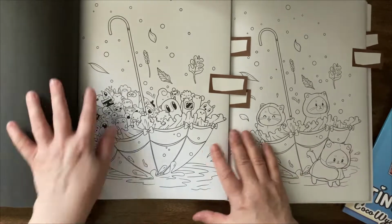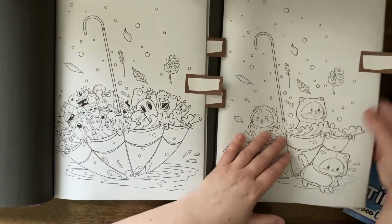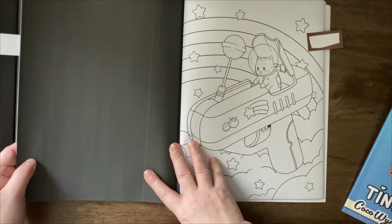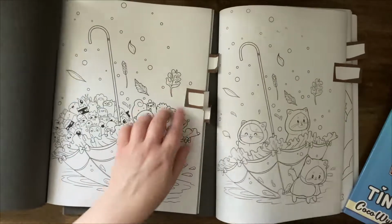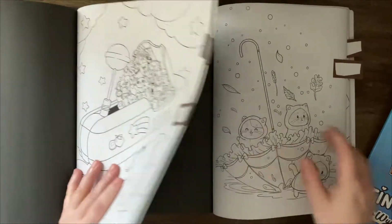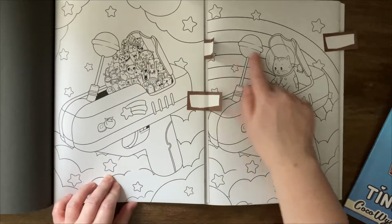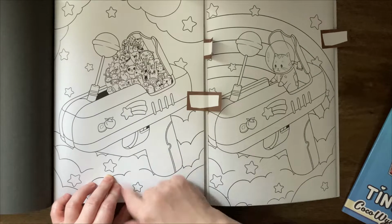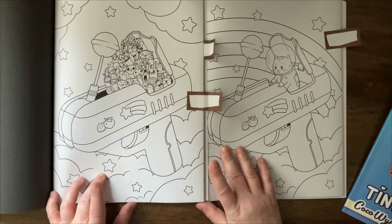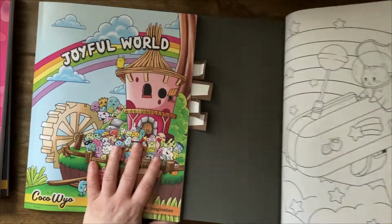There are two that I identified that are basically the same image. The other one is this one. Again, very cute. This cat, and in a Joyful World, there is this one. Again, very similar. We've got a rainbow in here, not so much in here, there's clouds, but technically small differences, really the same image. So there are two that I was able to find that are crossover.